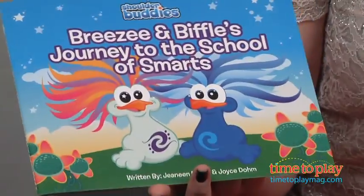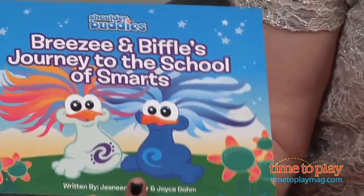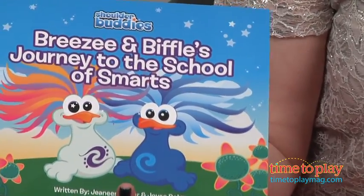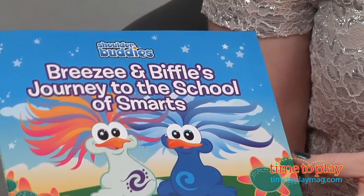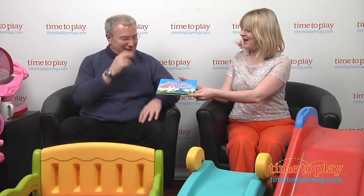buddies. They have books. This is the shoulder buddy book and buddy combo. You can either get it with Biffle or you can get a book with Breezy. Those are their names. Is this an origin story? I guess you could call it that, yes.